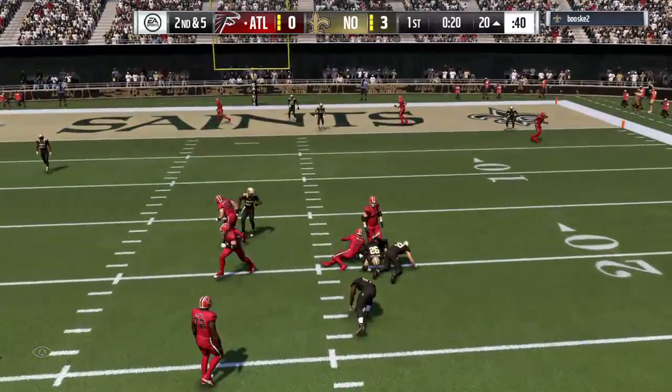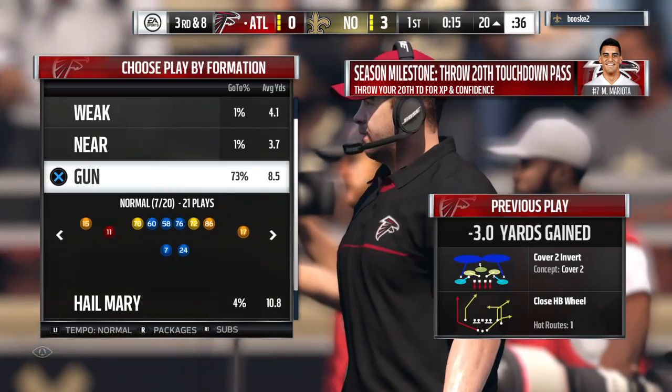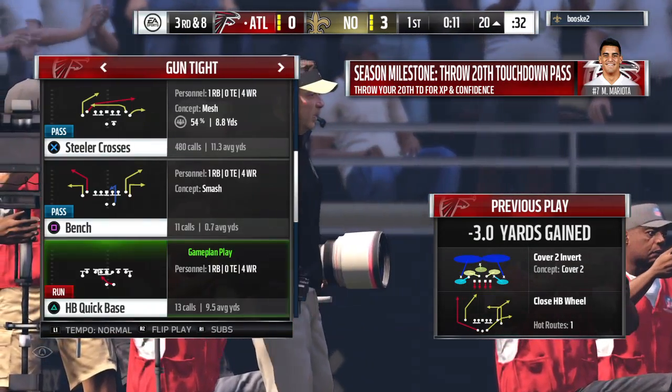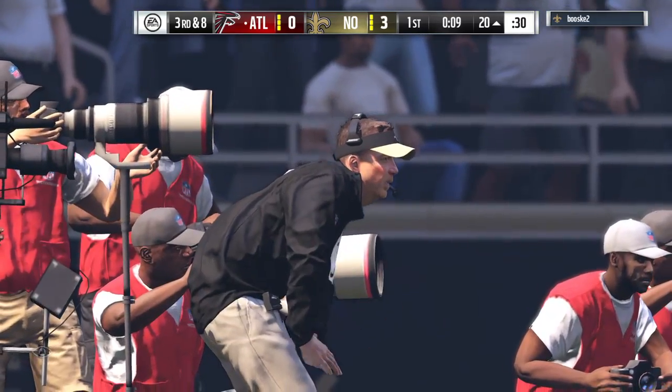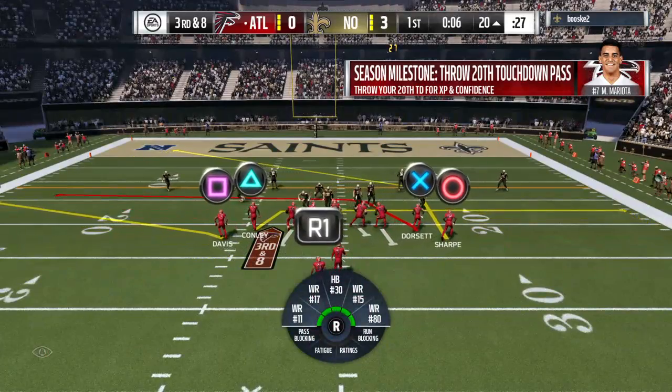And no escaping this time as he'll go down. They got him for a sack. Paul Kruger able to get in there and take him down for a loss of 3. And if they want to keep this drive alive, they'll need 8 yards here on 3rd down.